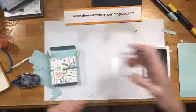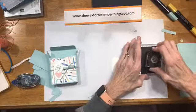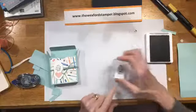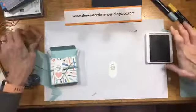And then the sentiment we use here is "Let's stay up all night and craft." So I'm going to go ahead and get that. That is also in the set. And I'm going to go ahead and stamp that on the top of the label.